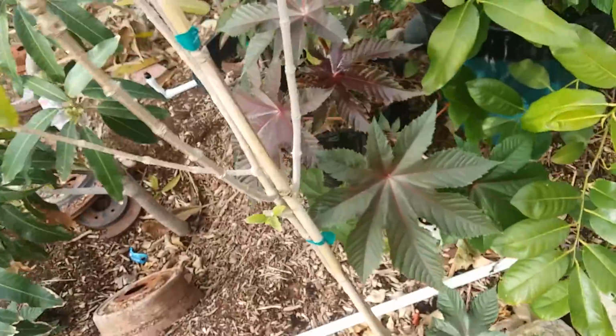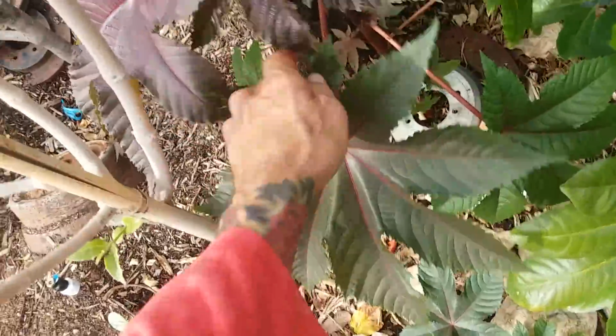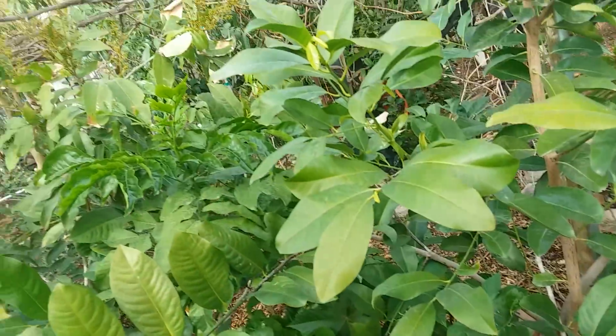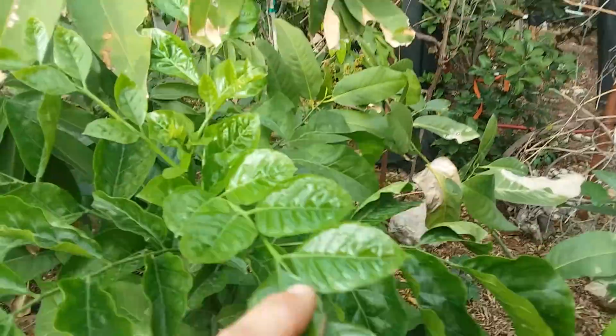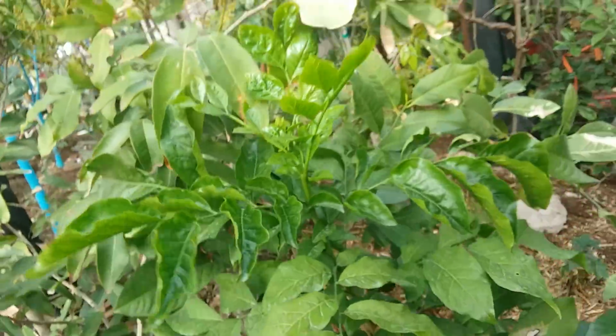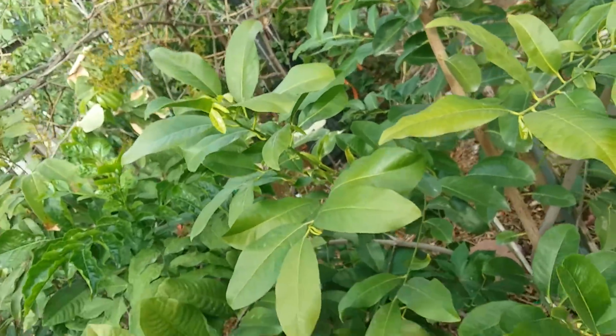These big old castor beans come back every year. Spanish lime looks really good too. Canipa. Left him outside also. That one didn't freeze either.